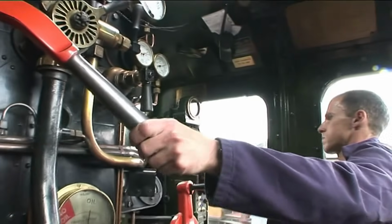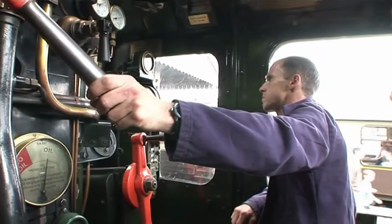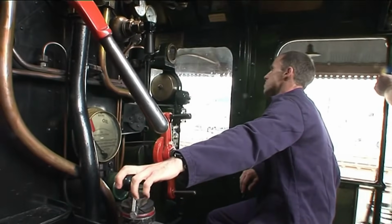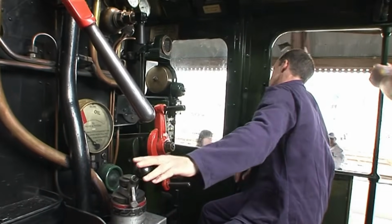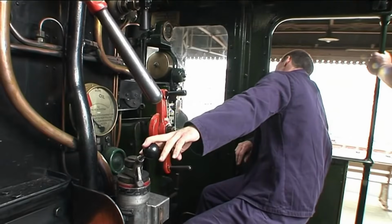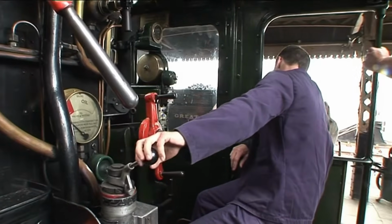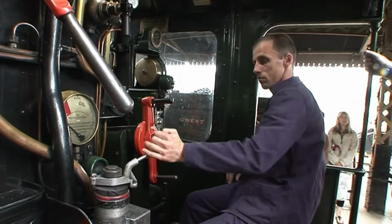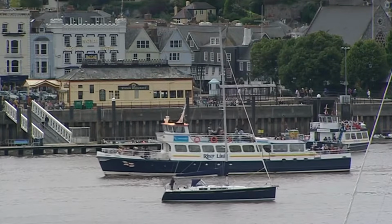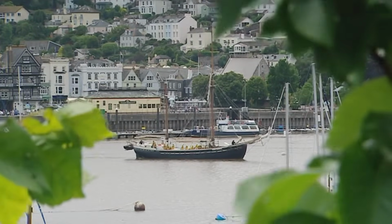With just a whiff of steam to propel her into the platform, King Edward I reaches her destination. One final tap on the brake handle, and it's a job well done. Many of the passengers on their pastime rail day out will ride across the Dart on one of the frequent ferries, or just watch other people playing about on the river.